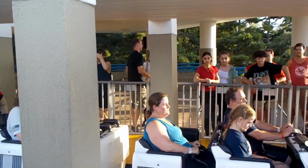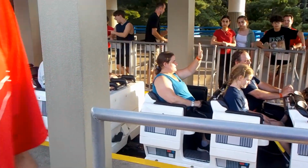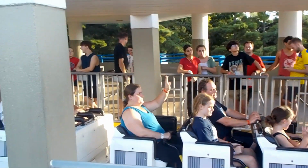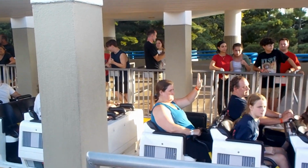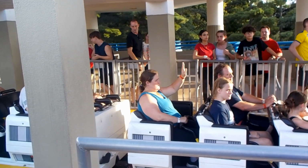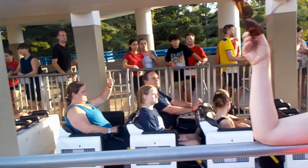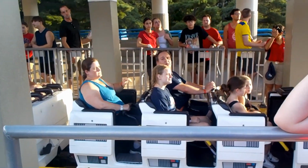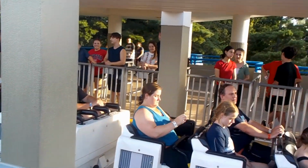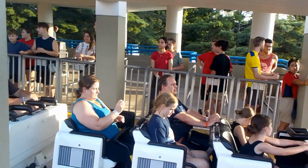Here's Magnum XL 200. This is the original hypercoaster, built by Aerodynamics in the late 1980s. 1989, to be exact. See it when it takes off. This coaster has gotten rough over the years, but I still enjoyed it. All clear.